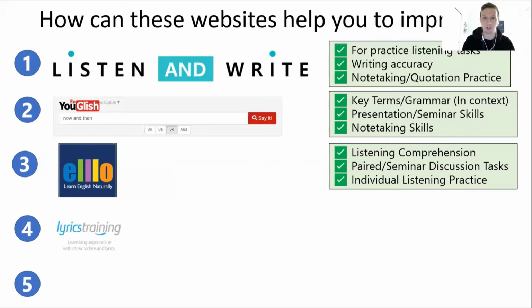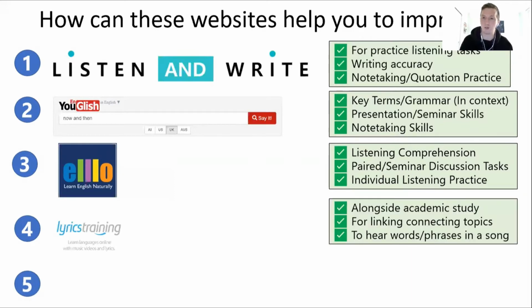We also have Lyrics Training, which is great alongside academic study. It's also for linking, connecting topics. You can hear words, phrases in a song. And if you just enjoy listening to music, you can also learn English at the same time.